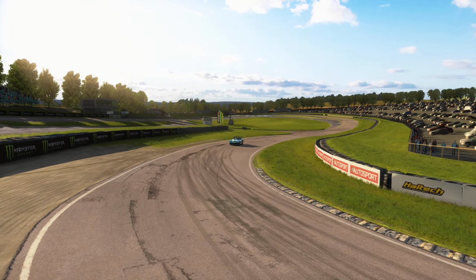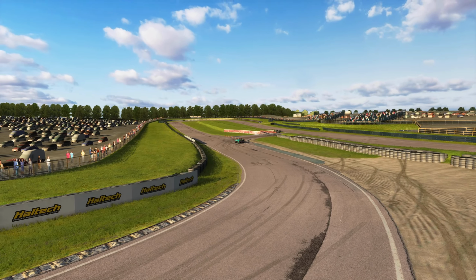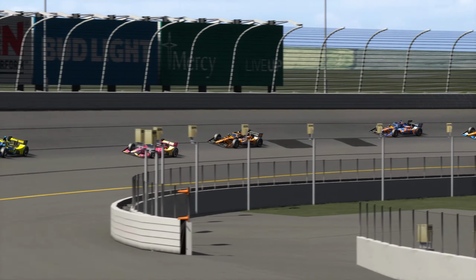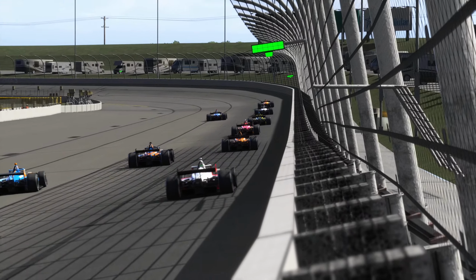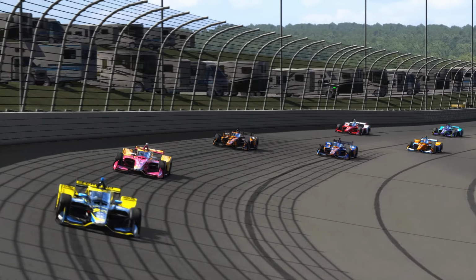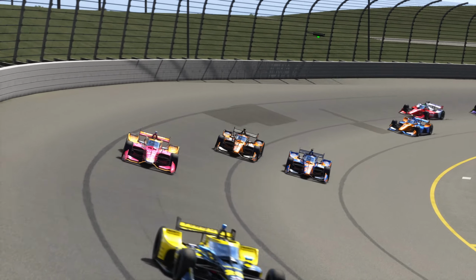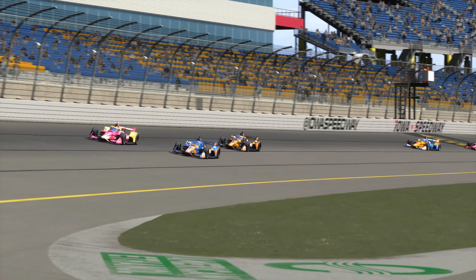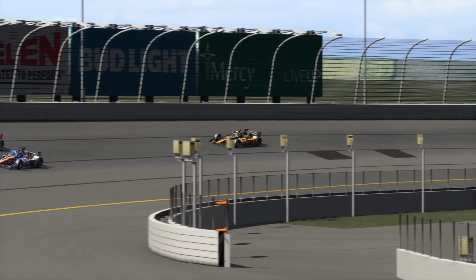And without further ado, let's get right on to the first track mod on today's list, and that is Iowa Speedway. This track hosts an IndyCar race as well as most recently this year a NASCAR race. The track itself is just under a mile long, and this layout converted over to Assetto Corsa by Shin also features a road course interior layout, a roval if you want to call it that.